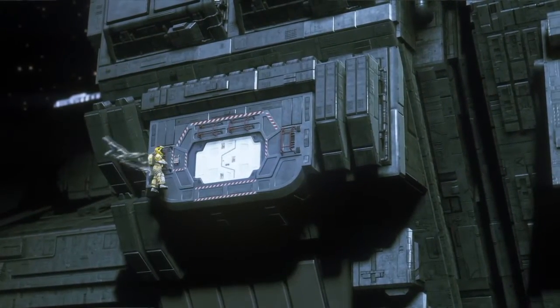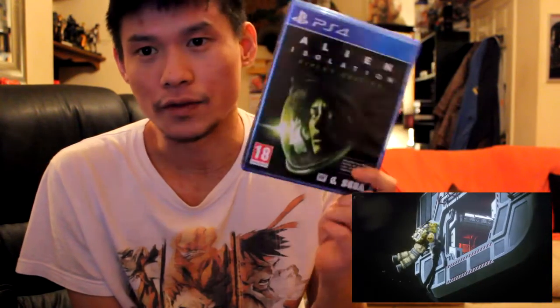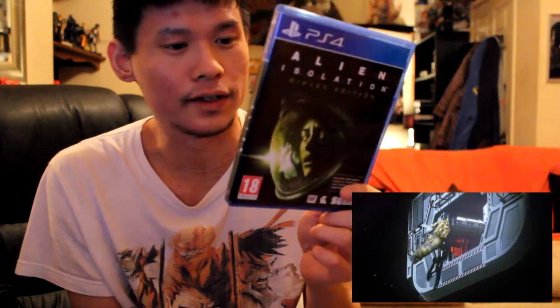Haven't got too far into it, but it has shut me up, and for these survival horror fans out there, this is definitely worth getting. That's Alien Isolation. This is the Ripley edition. I think it came with some extra missions, I don't know, or items.